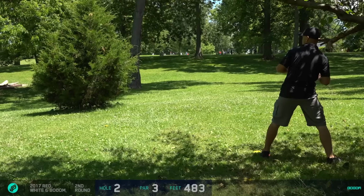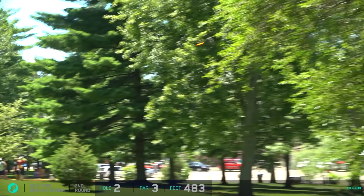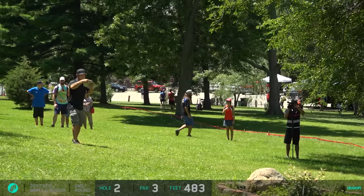Gary with that sidearm. This is a good play because it pulls you away from the OB on the left side. It's just a lot of overhang. That's what we talk about. That's why the roller is really solid. Trevor, you know he's looking to run this to give himself a good chance. Gets himself up and down, though. I think that tailwind, or the wind, might have played a factor in that putt.